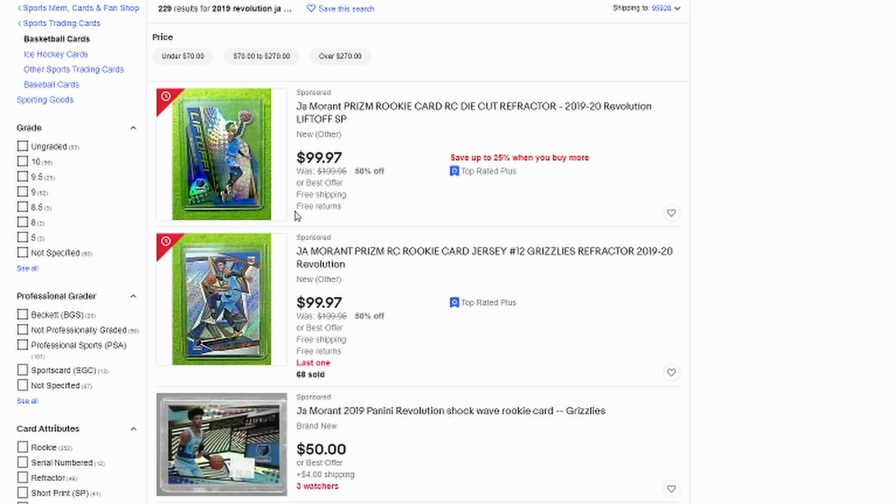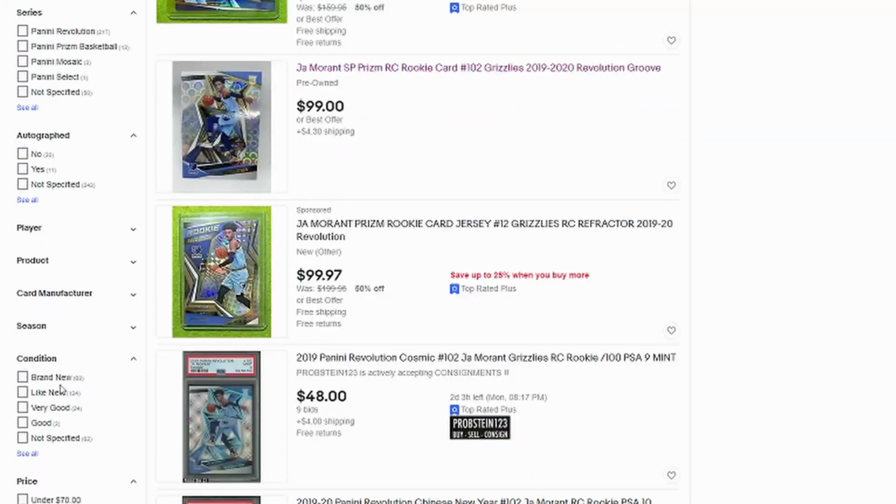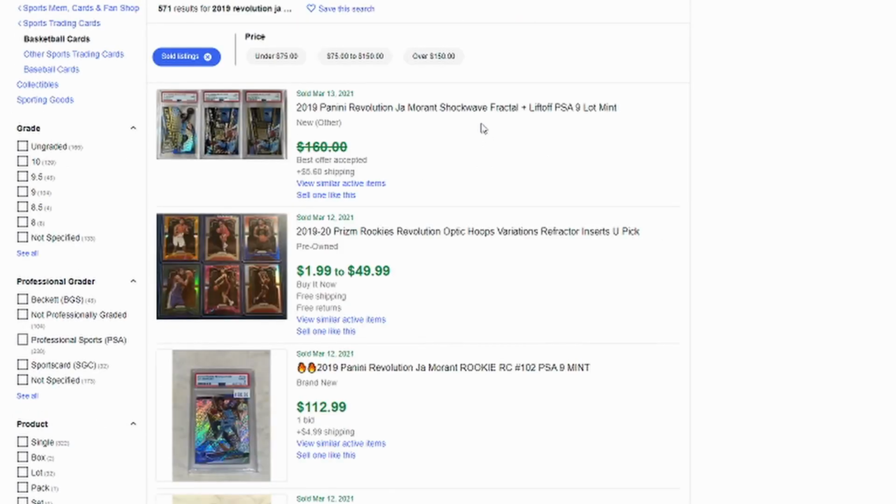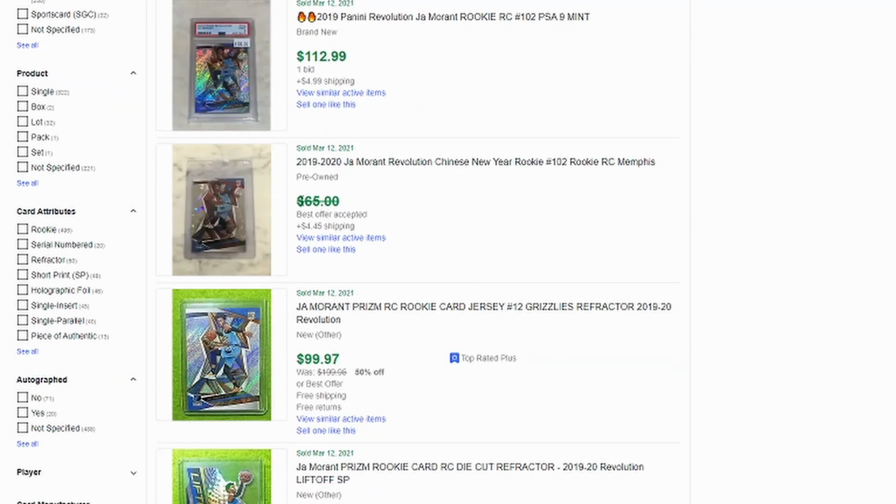For example here, sometimes when you want to look at sold history on a card to gauge the value of a card, right? You go through and there's always these best offer accepteds. If you guys didn't know, some of you might know this, but I just want to call this out to anybody that doesn't.